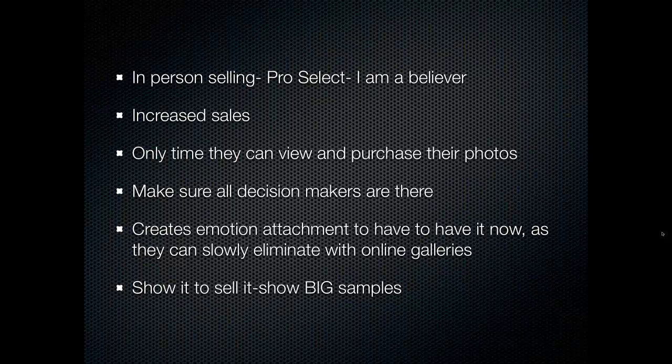For us, this is the only time that they can view and purchase their photos. I say that, and I want to make sure all the decision makers are in there. So I want the senior, I want mom, and I want dad. I don't want any surprises or leaving the studio saying, let me think about it. I want them to be there to make those decisions. Obviously, when graduation comes around, they can come back and order grad cards or some additional pictures. But I do tell them this is the only time they're going to be able to order their photos.